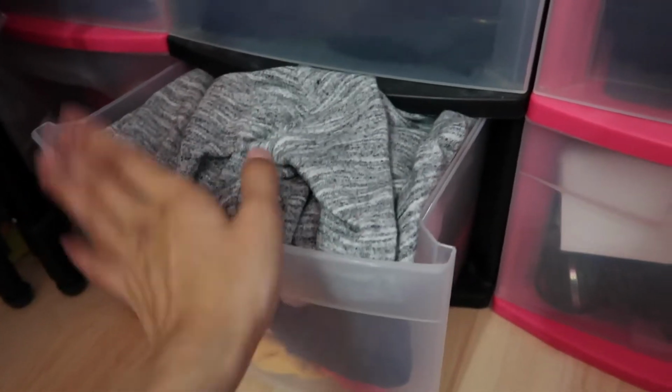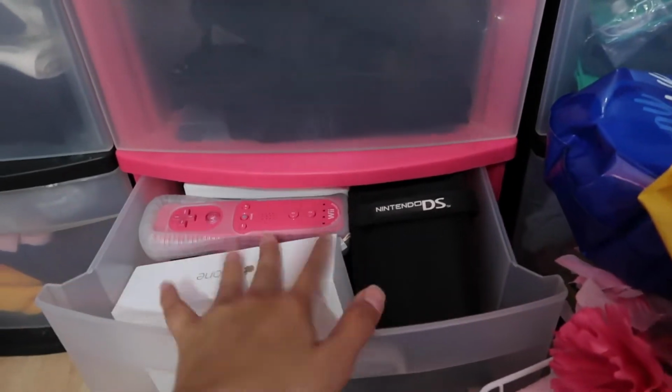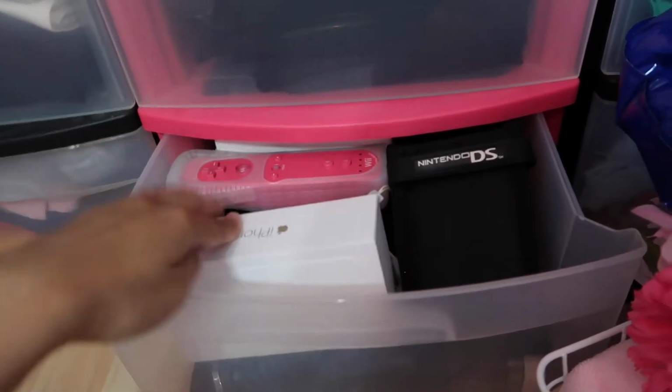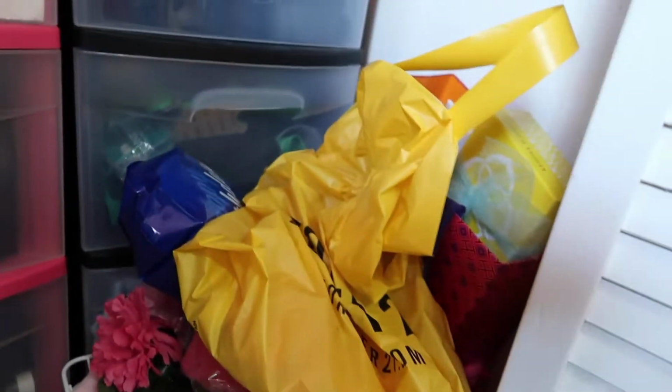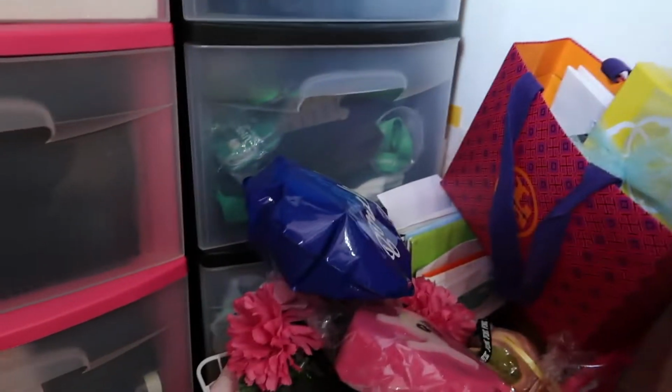Oh, these, I don't know what they're called, but these are like those sweaters. Just that. A bunch of technology stuff, like all my Wii games, GameCube games, iPhone box, stuff like that. And down here I just have a bunch more shirts. Over here this looks like a mess, but trust me, I just don't really reach into here. Anyways, this is an outfit for a photo shoot that I have later.